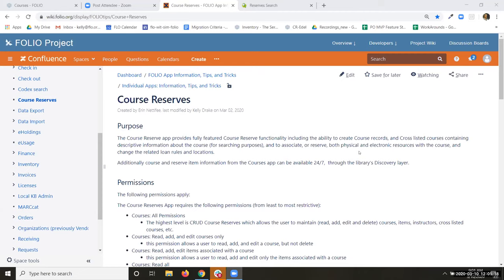Additionally, we've also done some functionality for integration with currently ViewFind, so that half of the purpose of course reserves is so patrons can see what's on reserve, and now through ViewFind they can.